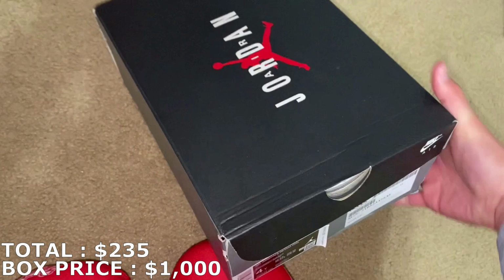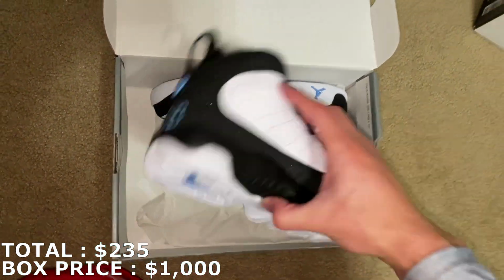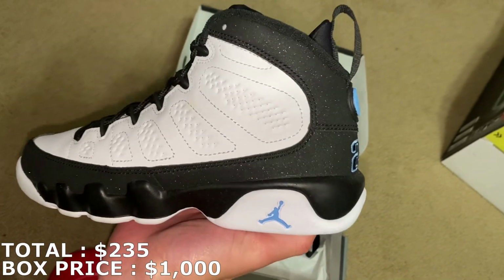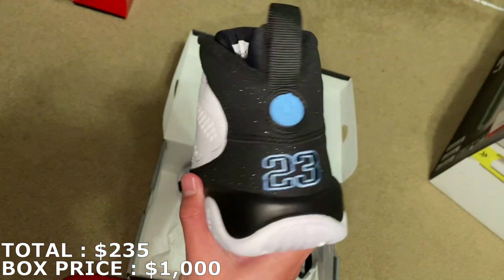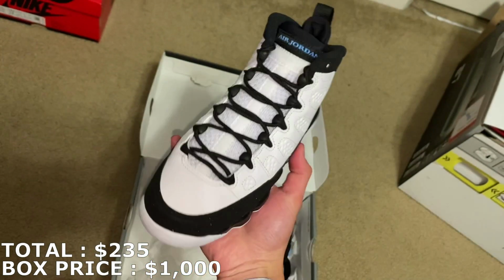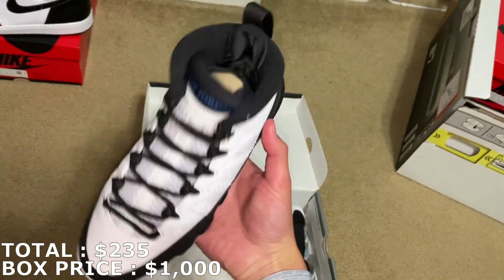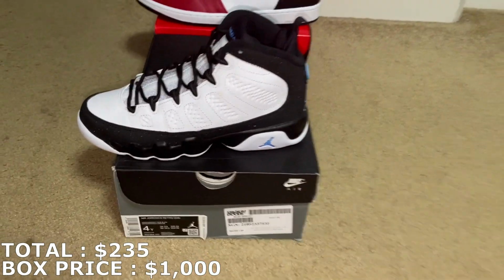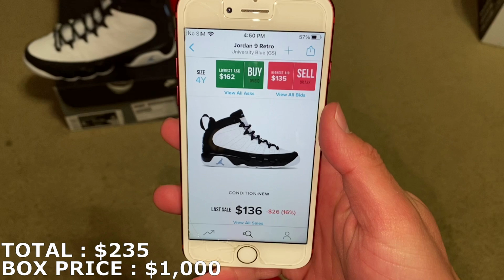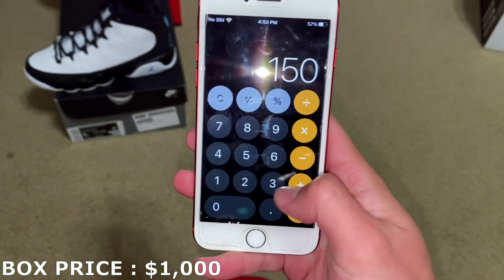And it's a size 4Y, so a really small size right here. They're the Jordan 9s, the University Blue. Look at that. The design on this is really nice. You can see the UNC colorway in the back. Brand new as well. So this is the second shoe from the box, guys. Pair of Jordan 9 University Blues in a size 4 youth. And they're currently going for, gonna mark it at like $150, right in between ask and bid.